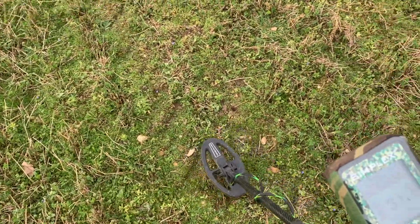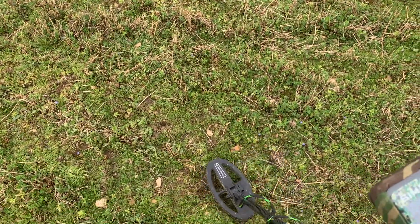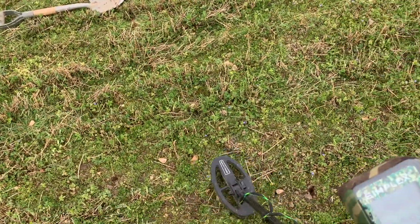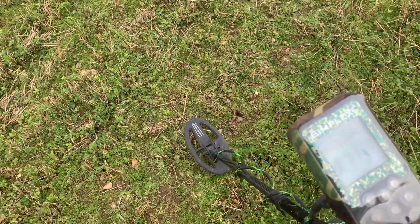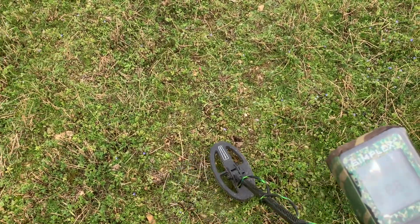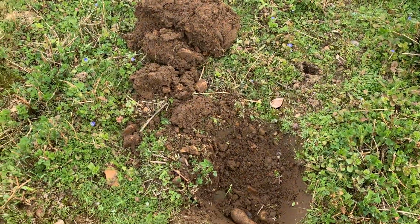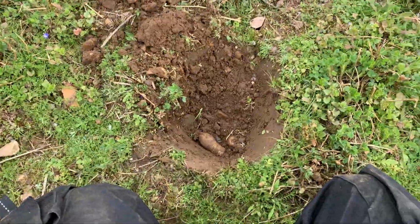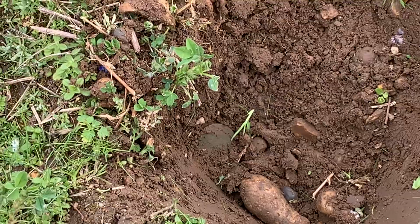I'm getting 78s. But here, 67, 68, pretty much consistently. And it's obviously not very deep, so let's see what we got. Right, so immediately, as I've taken the clod out, if you can see that, it's something round in the ground. It was a banging signal. Let's just have a look.